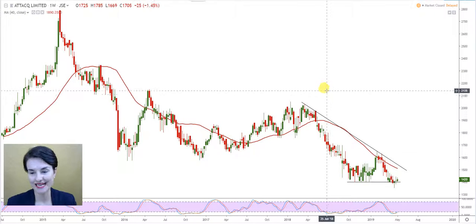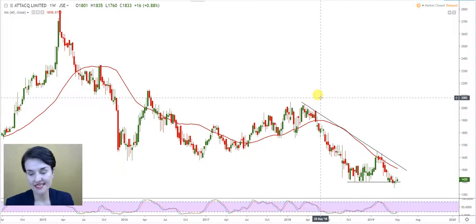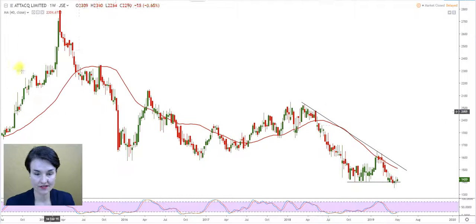Shahim wanted us to look at Attacq. Now, all the real estate, some of the property shares are in bear market territory. They've plummeted. They are finding a low base. Some of them are even making new lows.